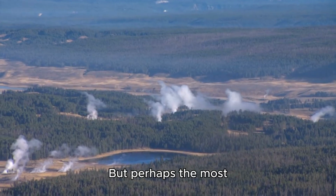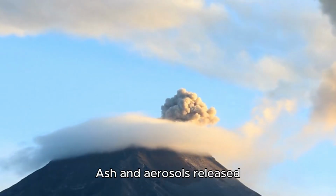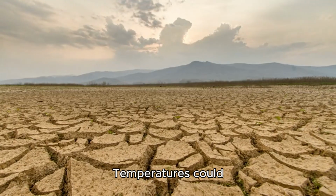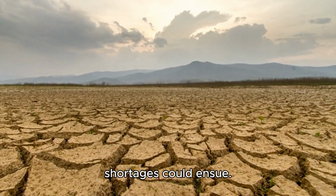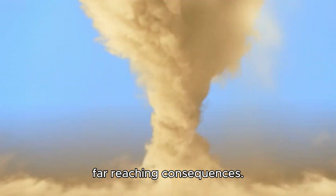But perhaps the most alarming consequence of a Yellowstone eruption would be the impact on the climate. Ash and aerosols released into the atmosphere could block sunlight, leading to a volcanic winter. Temperatures could plummet, crops could fail, and global food shortages could ensue. Needless to say, a Yellowstone eruption would be a truly catastrophic event with far-reaching consequences.